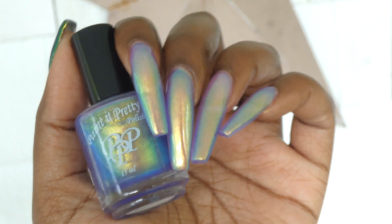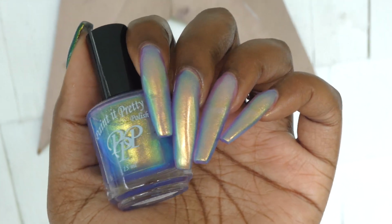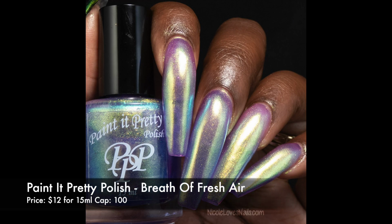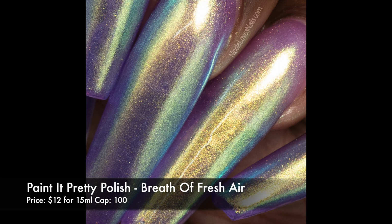This also, as a note, this polish reminded me a lot of BCB Lacquers Doomicorn from June's Polish Pickup. They are not dupes. I feel like this one is more opaque and a bit more color shifty as well. I will have a comparison up on my blog.